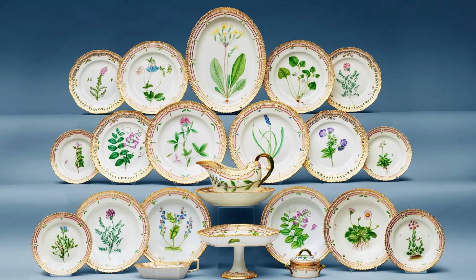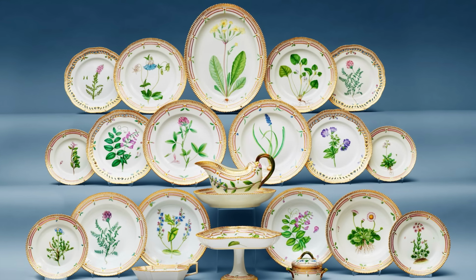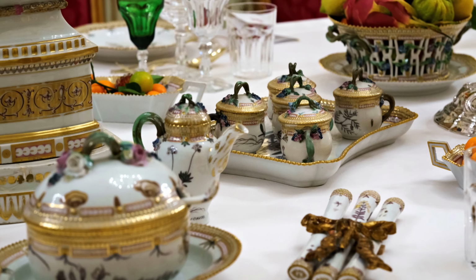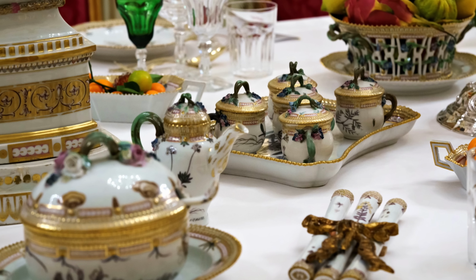But they decided to start producing this huge, elaborate dinner service with all the flowers of Denmark. She actually died before the set was complete. So the royal family was like, do you know what? We'll just keep it. And the original set is still used by the Danish royal family today. But perhaps equally importantly, it is the only dinner service that is still being produced today in the exact same way it was produced in the 18th century.